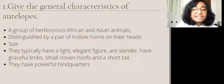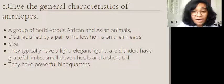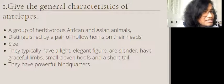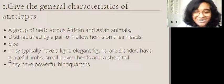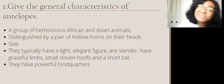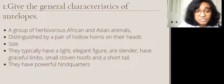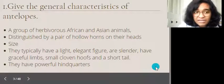They typically have a light, elegant figure and are slender with graceful limbs, small cloven hoofs, and a short tail. Antelopes have powerful hindquarters, and when they're startled or afraid, they start to run with a peculiar bounding stride that makes them look as though they are bouncing over the terrain like a giant rabbit. You can say they look like a giant rabbit, but they're not. Some species of antelopes can reach speeds of 50 miles or 80 kilometers per hour, making them among the fastest animals on land.